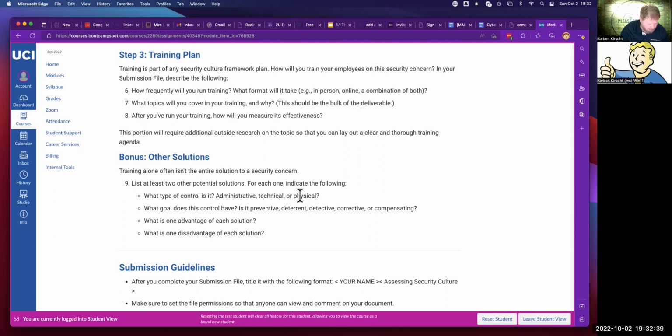What goal does this control have? Is the goal preventive? Is it deterrent? Is it detective? Is it corrective? Or is it compensating? This one should be one of these five. So choose one of these five and answer that question. And also they want to know what is the advantage of each solution. And finally, they want to know what is one disadvantage of each solution. So they want to know what is one advantage and what is one disadvantage of each of these solutions that you're going to come up with.